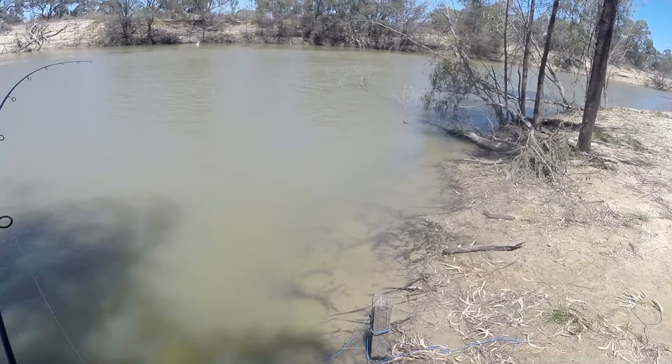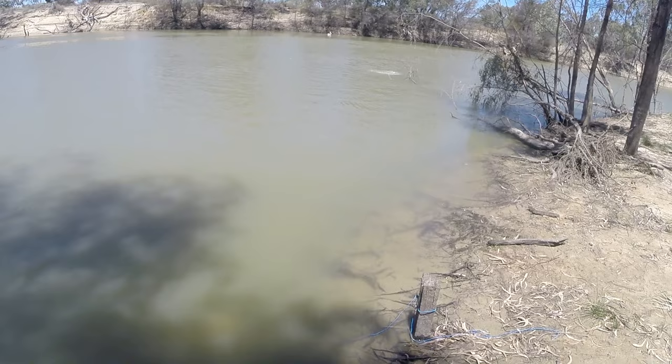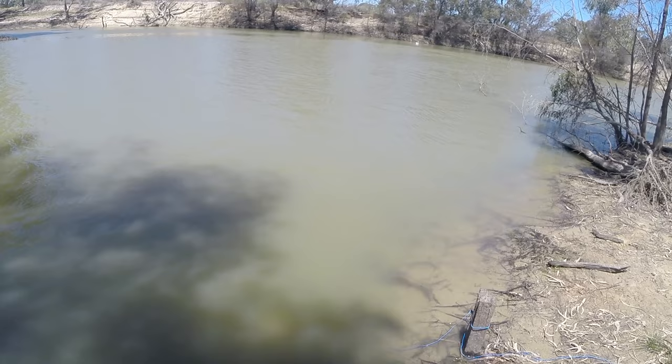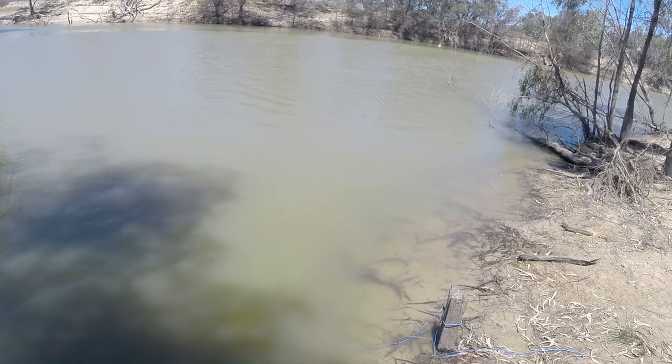Come up current. Otherwise I'm done. Let's get him out of there. Come on, come on, come on. That's it. Well, this is my best fish today. I don't want to lose it. I think I've got him out. No, don't go down there. Don't go down there.